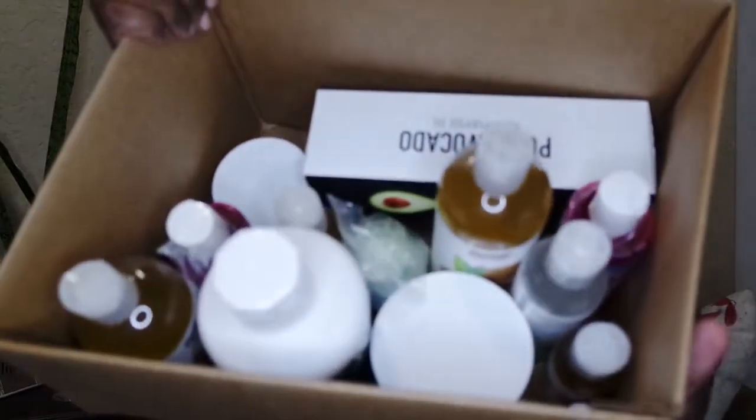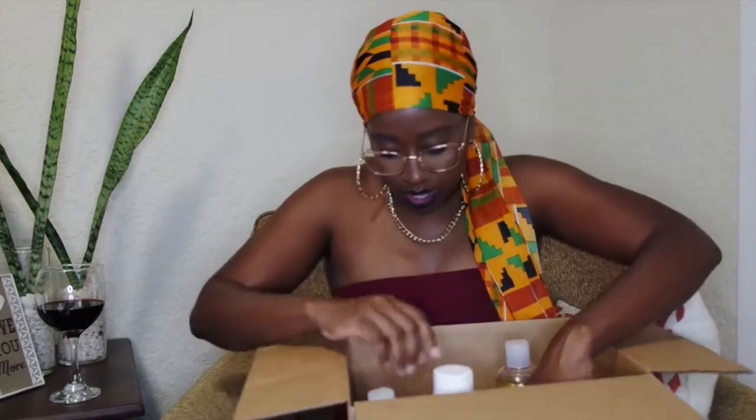So yeah, I already popped this big box open. See? This is the name. This is the box that came in. Literally, that's how my stuff came in the mail. And I will show you guys the first thing I got was this coconut oil.